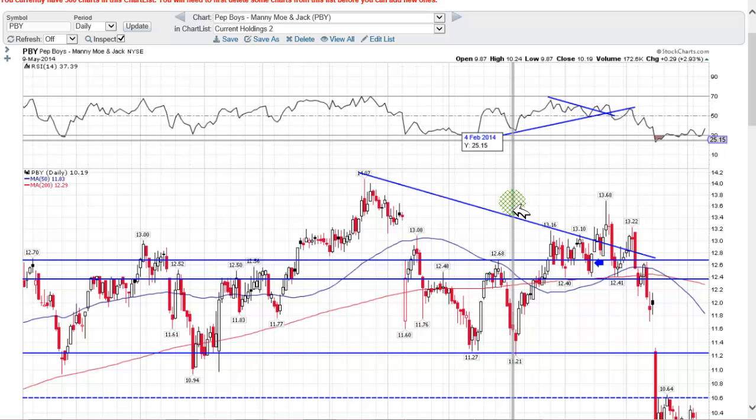Names such as VTMB, my penny stock pick of 2014, which we've traded twice so far this year, once for a 750% gain and another for over 70% gain, has fallen apart. We've been out of it. We haven't been a part of it because we knew beta was going to get killed.